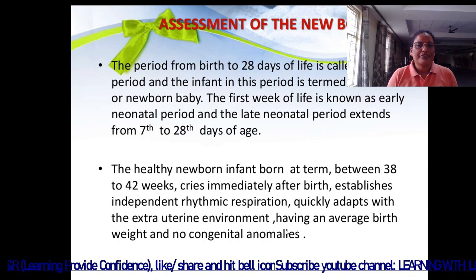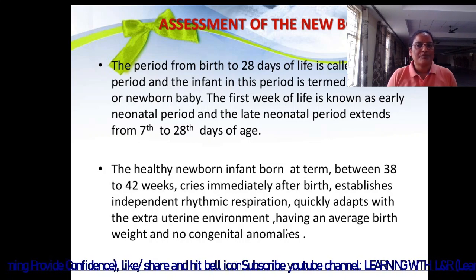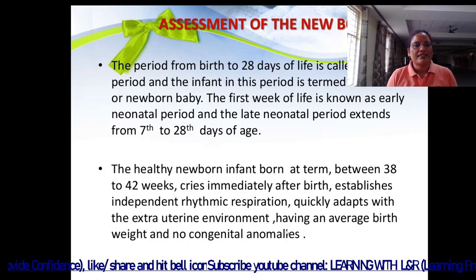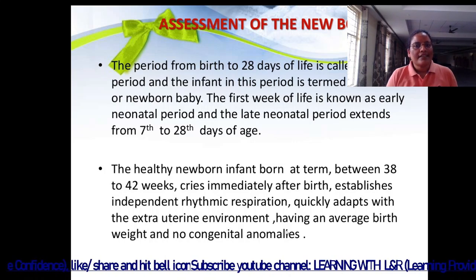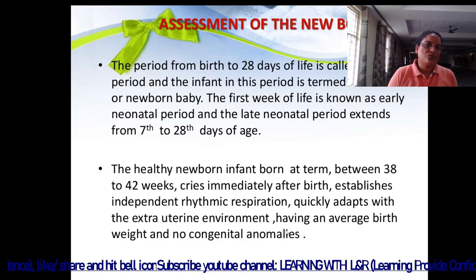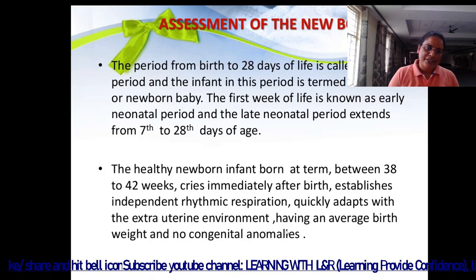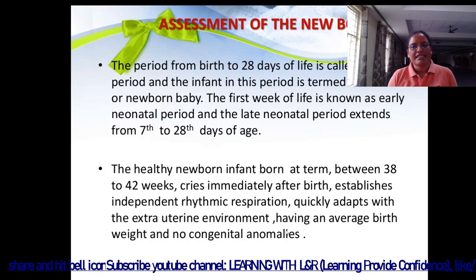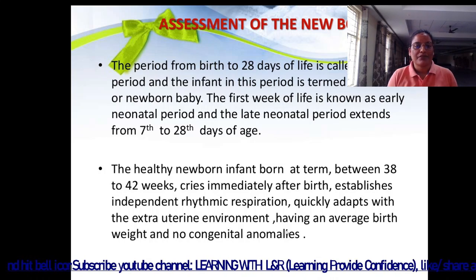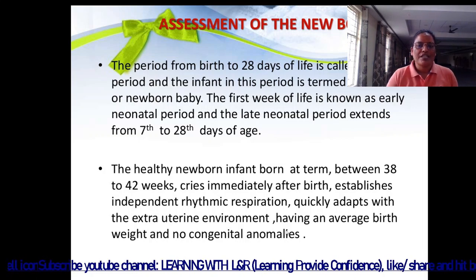The period from birth to 28 days of life is called the neonatal period, and the infant in this period is termed a neonate or newborn baby. The first week of life is known as the early neonatal period, and the late neonatal period extends from 7 to 28 days of age. The healthy newborn infant born at term, between 38 to 42 weeks, cries immediately after birth, establishes independent rhythmic respiration, quickly adapts to the extrauterine environment, has an average birth weight and no congenital anomalies.